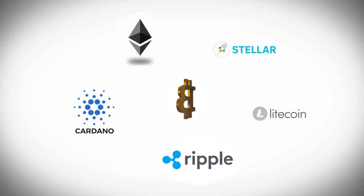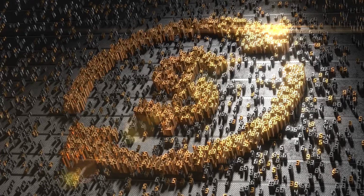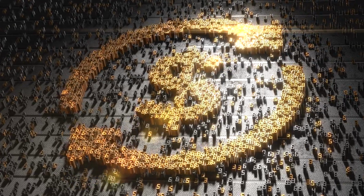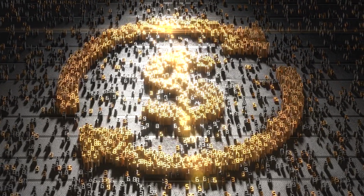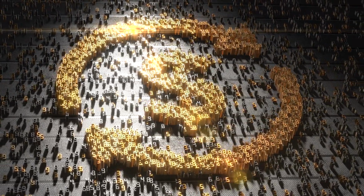Cryptocurrency, a word you've probably heard countless times by now, but how does it actually work? Today, we're diving into the world of digital currency and breaking down how cryptocurrency functions, from blockchain technology to Bitcoin and beyond.